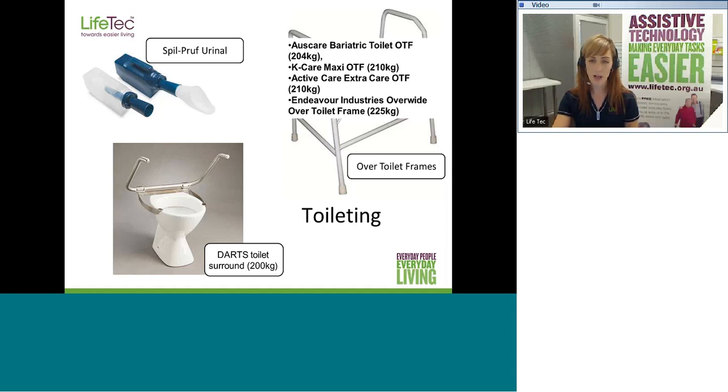Our toilet surrounds, so the one pictured is the darts. This is a 200 kilogram safe weight limit. It's a stainless steel toilet support that's fitted to the back of the toilet to assist with transfers, and it is removable and adjustable. The arms do swing independently of each other as well.